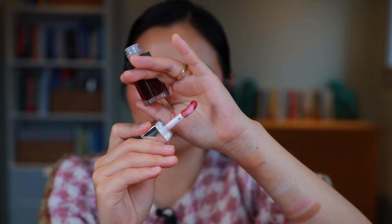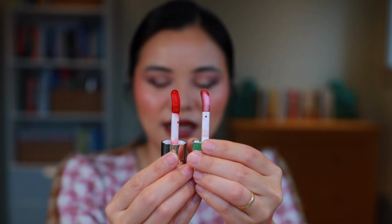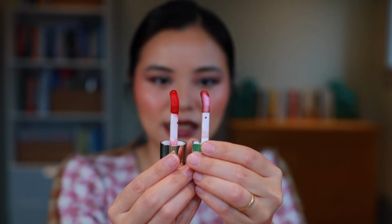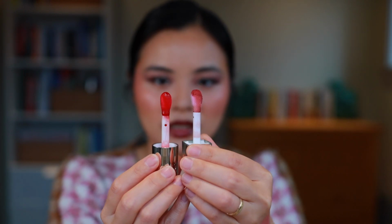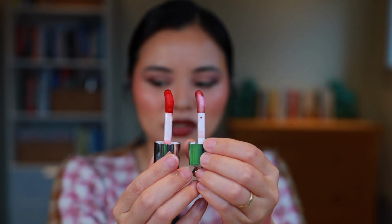And this is what the Dior Lip Oil's doe foot looks like, by the way. Here they are side by side. This one that's more red is the Clarins, and this one is the Dior. They are quite similar. I think the Dior one is just a little bit softer.